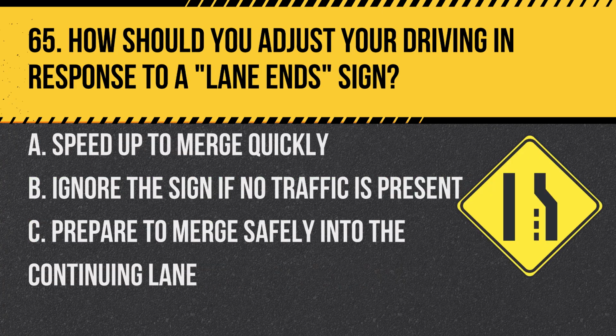Question 65. How should you adjust your driving in response to a lane end sign? A. Speed up to merge quickly. B. Ignore the sign if no traffic is present. C. Prepare to merge safely into the continuing lane. Answer C. Prepare to merge safely into the continuing lane. This sign indicates the need for merging due to lane reduction.